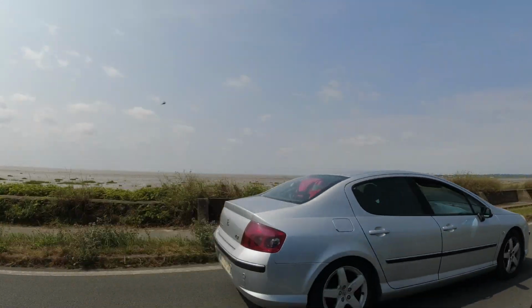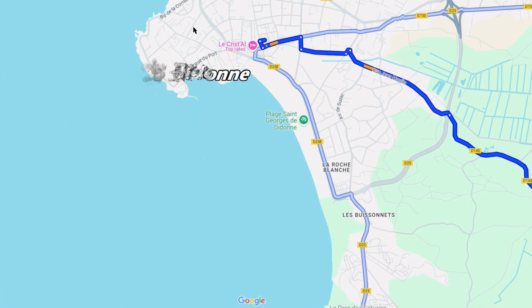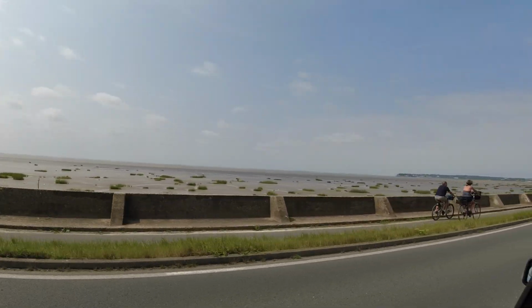So I hope you enjoyed that quick tour of Talmont. Like I said, it's very busy today, but it's a very pretty place. We're off to Saint-Georges-de-Didonne via Meschers-sur-Gironde. We've been there before, years and years ago, and it's just next to Royan.